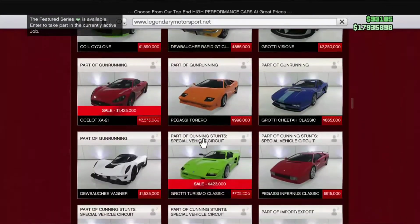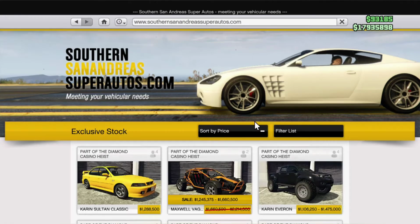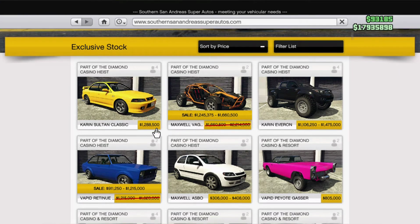But now, moving down even further, we've got two more cars that are quite old, as you can see, when they came out. And I don't really think many people will be picking these up, and I've completely forgotten all the reviews on them, so I can't tell you much about them. But now, going over to Southern San Andreas, we've got the new Dune Buggy that is on offer if you want to go pick that up.